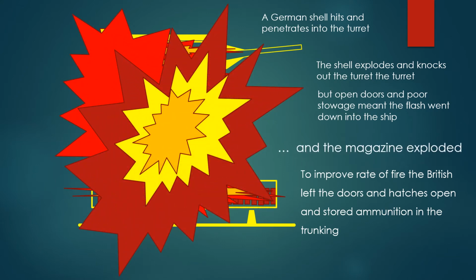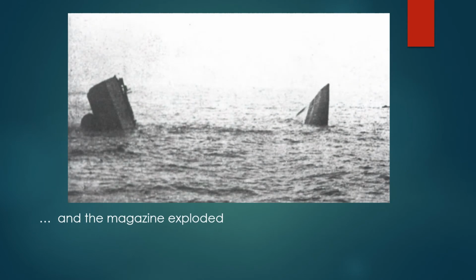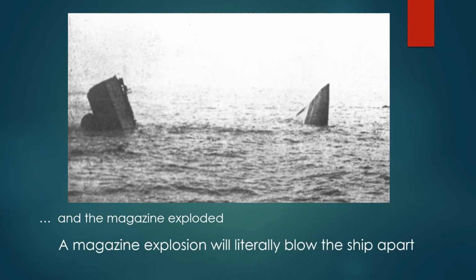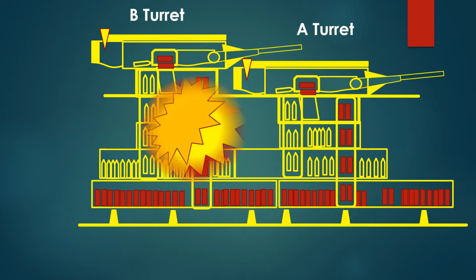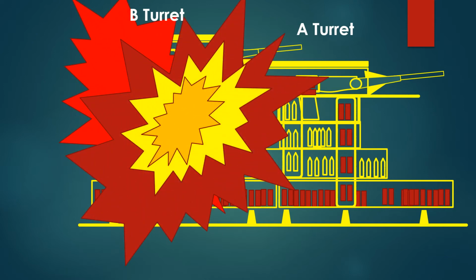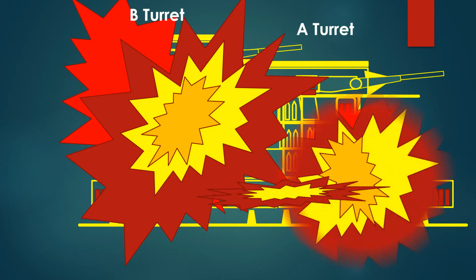And the magazine exploded. Resulting in a ship that in one case was completely broken in 2. A magazine explosion will literally blow the ship apart. And remember, we were looking at B turret, which is superimposed over A turret. The explosion in B turret would almost certainly have flashed across to A turret's magazine, which will also have exploded.